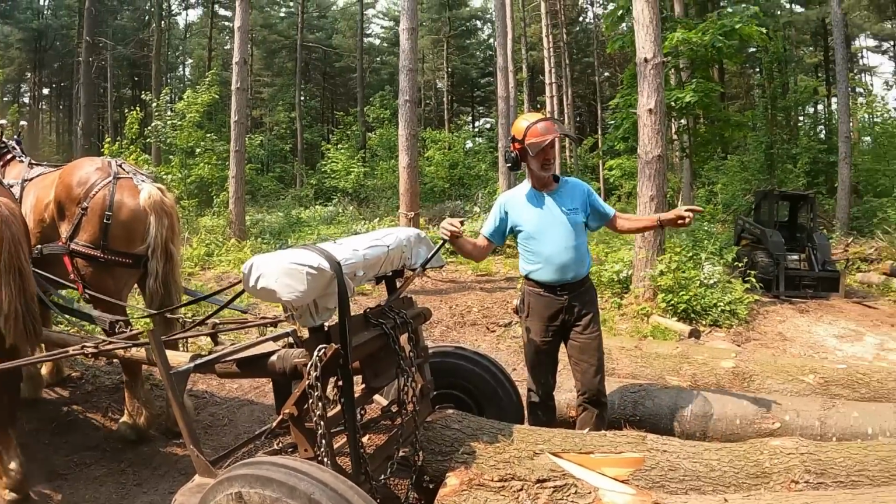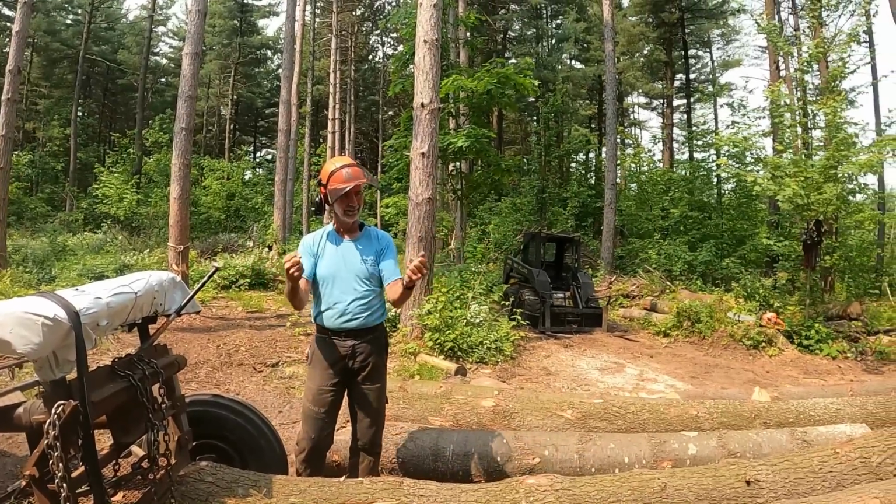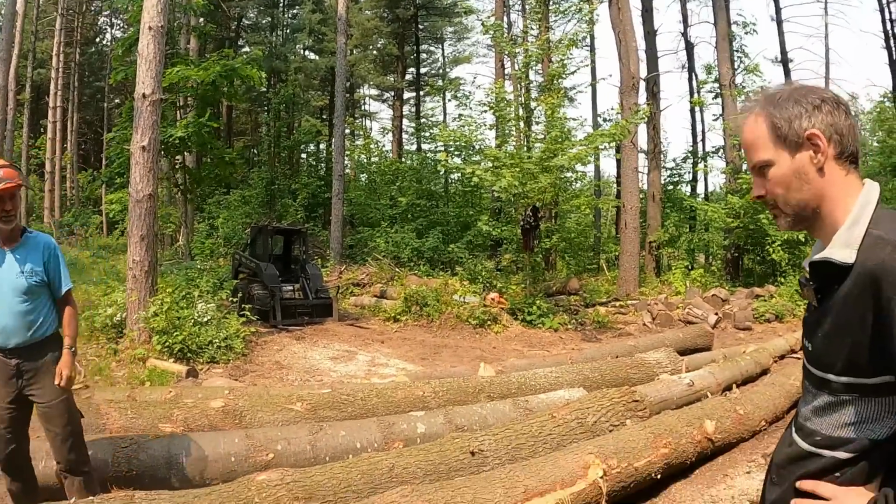If he's still working good when I come back with the next load, we're gonna get to about here and I'm gonna let you drive a little ways just so you can feel what it's like on these bigger loads, you know. Yep.